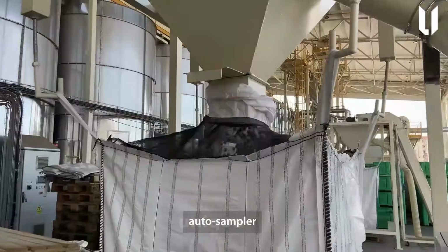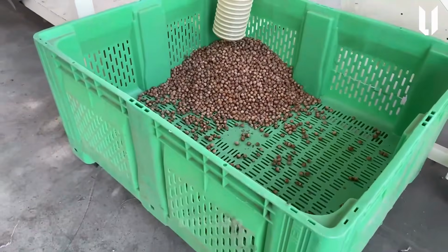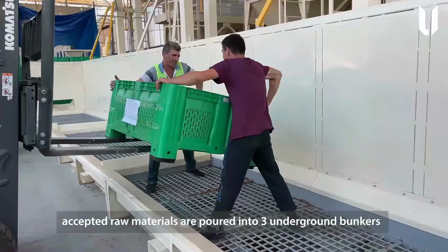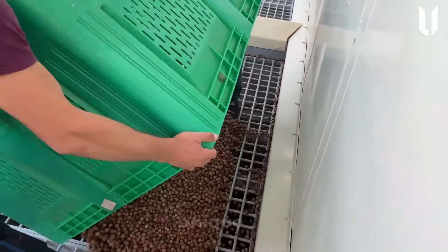At the factory, the first step is thorough cleaning. Machines remove the outer husk and any remaining impurities. Advanced sorting equipment ensures that only the highest quality hazelnuts move forward in the process.